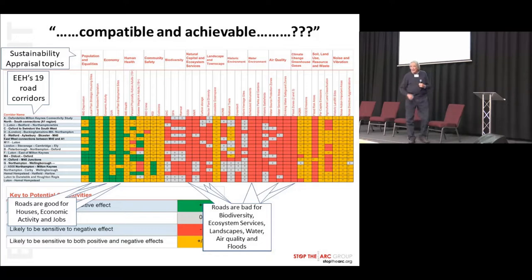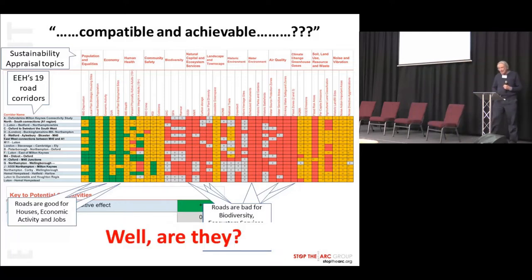So the environment and the economy are not compatible, in direct contradiction to what Bridget Smith was saying. You cannot have it all. You really can't have it all. There are some very difficult choices to make, and they are not being made yet across the ARC because they're not yet being acknowledged as problems of development. They're saying we can have it all, we cannot have it all. So roads are good for housing, economic activity and jobs, and they're bad for everything else.